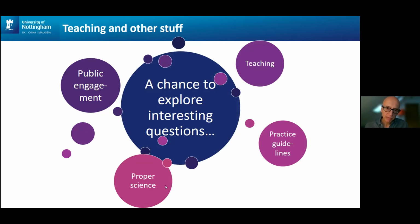I get to do what I put here as proper science. So, questions that I've started off asking from an imager's perspective have led me into worlds of science that I never really knew existed, but now I'm involved in projects that no longer have imaging in them. For example, we're currently looking at the transcriptomics of cerebellar development. It arose from an imaging project, but now I'm working with people who are looking at it, and the imaging has actually dropped out of the project, but I'm still fascinated by the science. And I'm involved in developing various practice guidelines, which draw on my academic skills, but are not necessarily areas that we're actively researching.